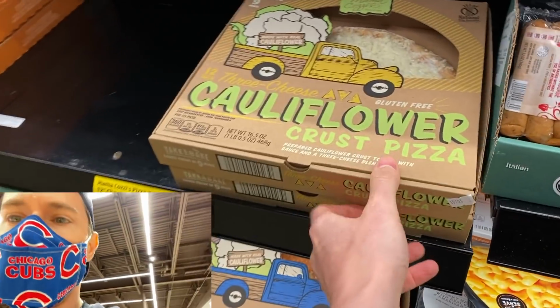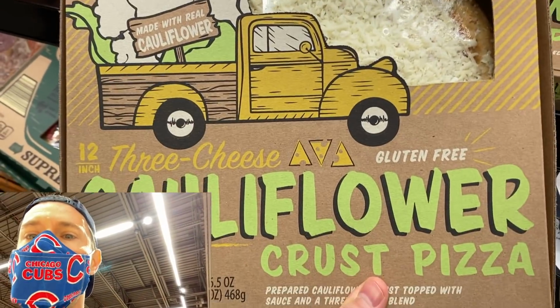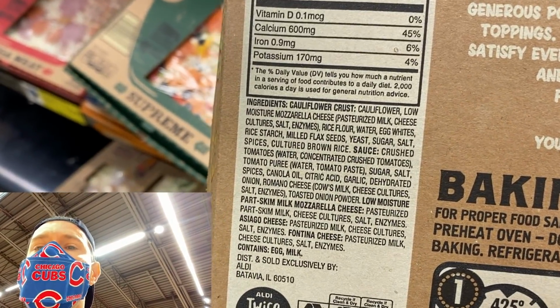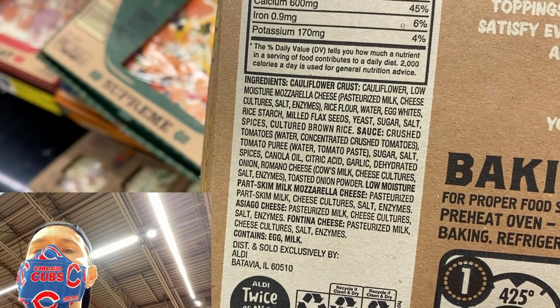Let's see. Here we go. Look at this. Caught this when I walked by here. This is cauliflower crust pizza, and it's actually super close to being Bobby approved. So look at the ingredients. What's the cauliflower crust made of? Cauliflower, low moisture mozzarella, a little bit of rice flour as a binder.